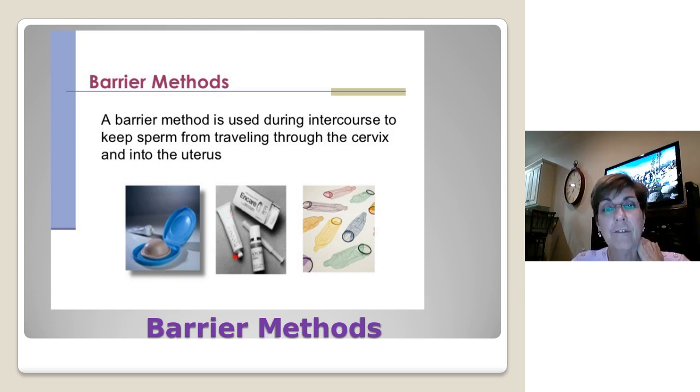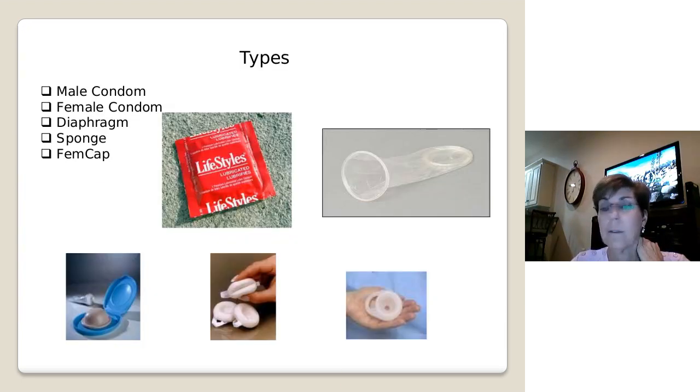And then you have creams and jellies and condoms. So obviously condoms, you have male and female condoms. Female condoms are not near as common as the male condoms. You have sponges, a FemCap, which is a cervical cap, and then a diaphragm. And all of these are barrier methods.